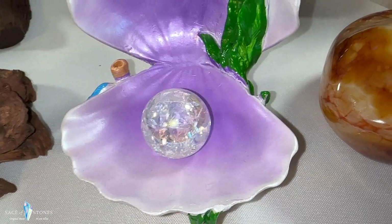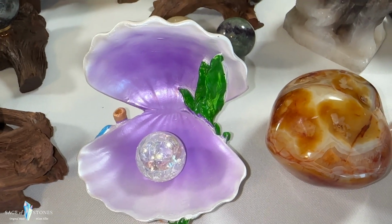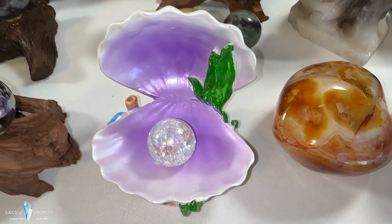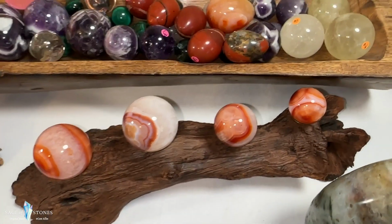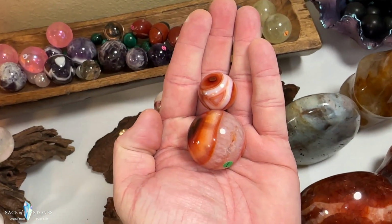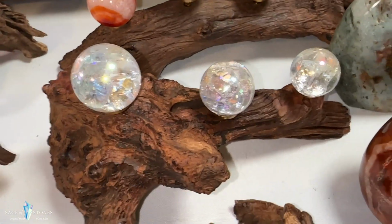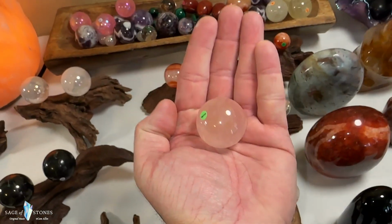This is one of those smaller angel aurid clear quartz spheres sitting in this clamshell to resemble a pearl. That's such a cool look. I love that. So I've got those sphere stands available, and obviously also those little spheres. Moving back up to these are little carnelian mini spheres, and these are the size of those. From there, as I said, the clear quartz angel aurid mini spheres. These are little rose quartz mini spheres, about that big.